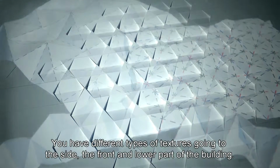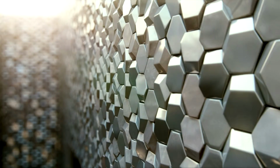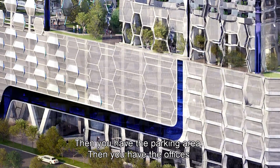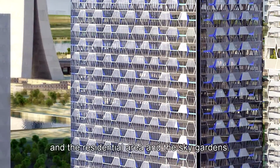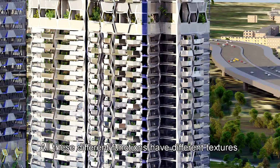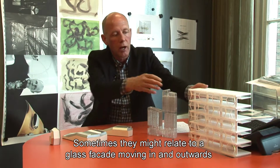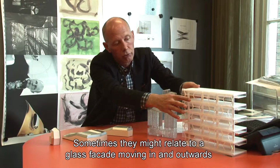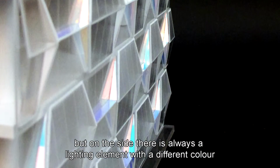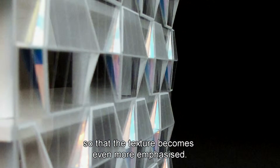The pattern of the facade relates to how in one line the project has a coherent quality. You have different types of textures going to the side and the front and the lower part of the building. And the public entrance zone, the lower part. Then we have the parking area. Then you have the offices and the residential area and the sky garden. All these different functions have different textures. And sometimes they might relate to a glass facade moving in and outwards. But on the side, there is always a lighting element coming up with a different color, so that the texture would be even more emphasized.